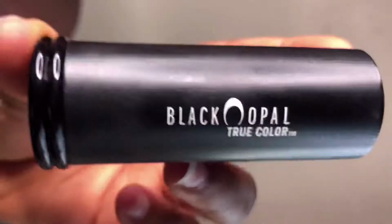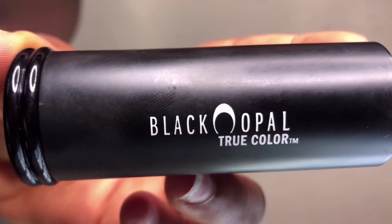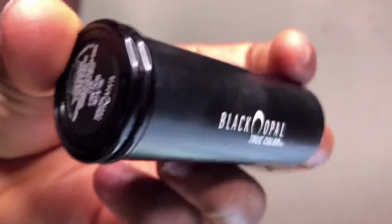So for my contour, I usually use the Black Opal True Color foundation in the shade Black Walnut. With a contour, you need to be very specific as to where you apply it. So what I do is I make a straight line down this way, and you go this way here.